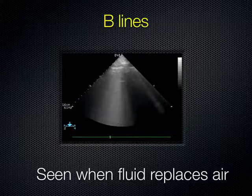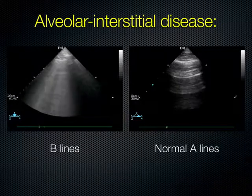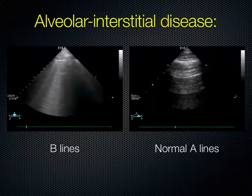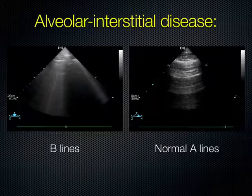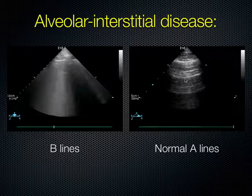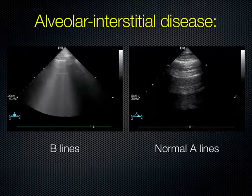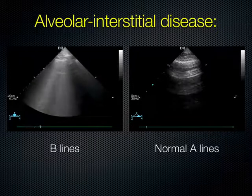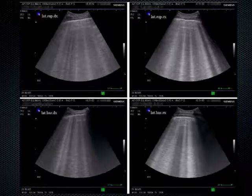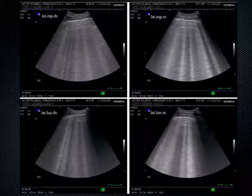Couldn't be easier to do. It's kind of a hard thing to describe, and the physics behind it is sort of hard to describe, but it's one of those things where you plop it on the chest and you either see this or this. It's pretty straightforward in reality. The explanation makes it seem complicated, as you can tell as I'm struggling with it here. More B lines. Patient had them in all four quadrants of their lung, and this is clearly pulmonary edema.